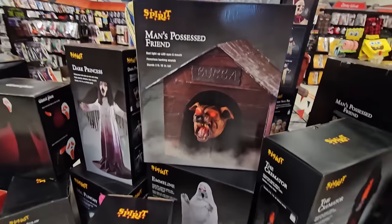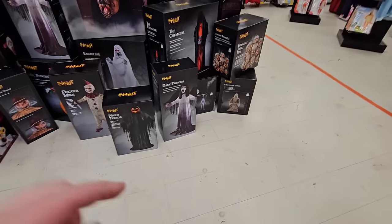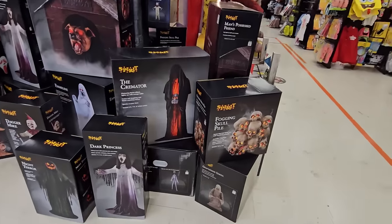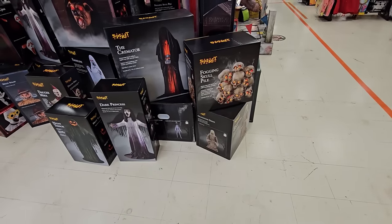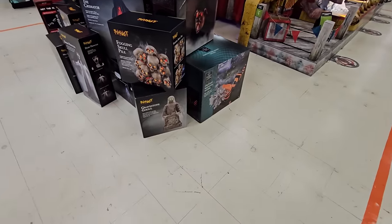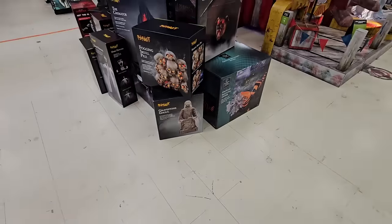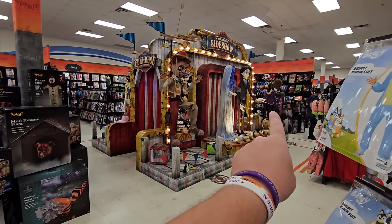We have another Bubba here. We have an Emmeline peeking out there. We have a Night Terror, another Dark Princess, a Cremator. And if you look hiding down here, we have that tall guy, the Giant Death Ray. And then over here, we have a Fogging Skull Pile and a Gravestone Ghoul. You know what? Let's go ahead and leave some stickers here for the Night Terror. I can hear Emily talking over here.